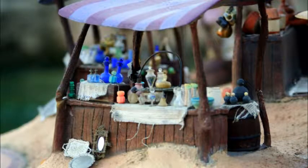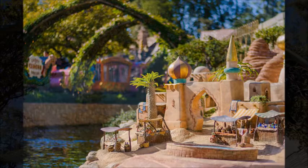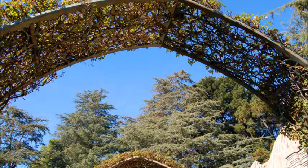These magical places in Storybook Land are where love blooms, like the rose-covered archways above us. The same ones Aladdin and Jasmine soared over, sideways, and under on a magic carpet ride to a whole new world.